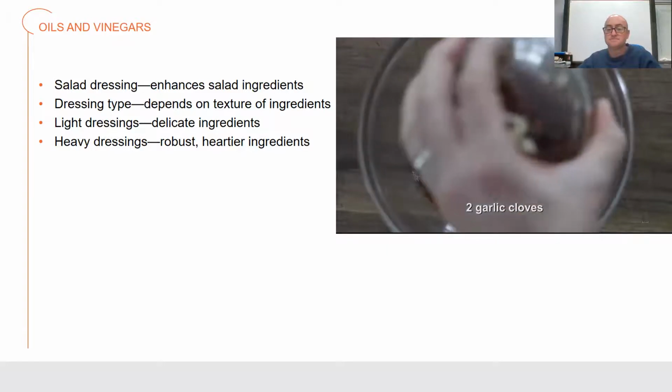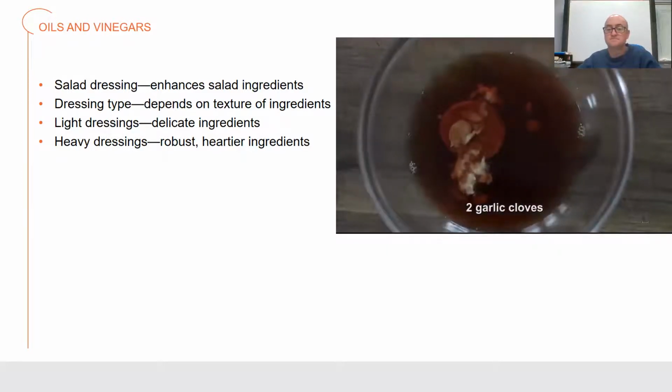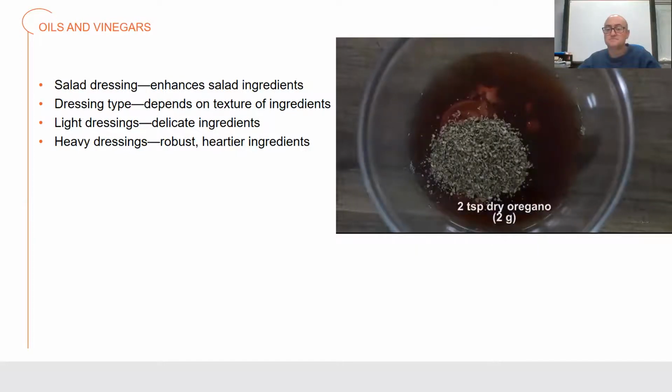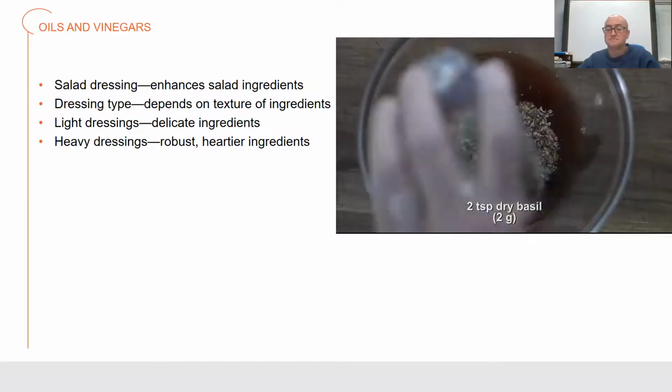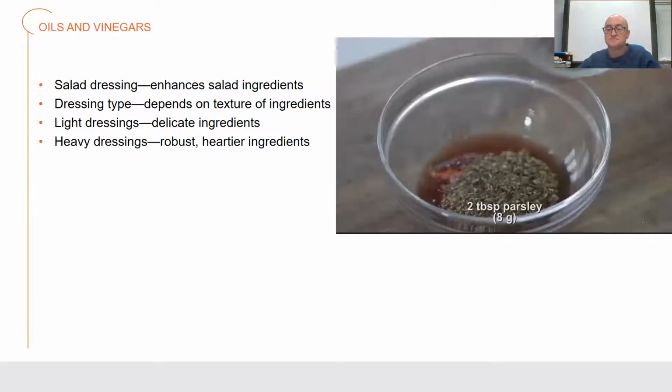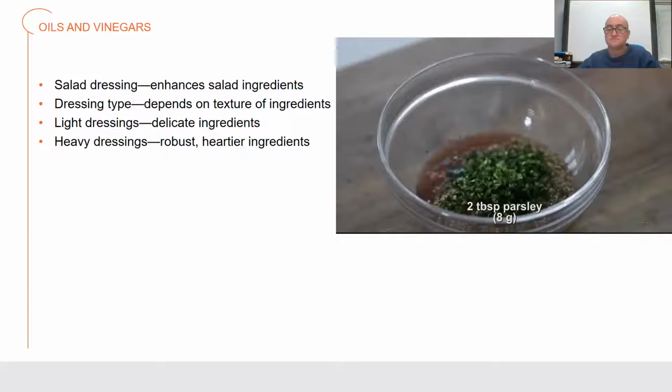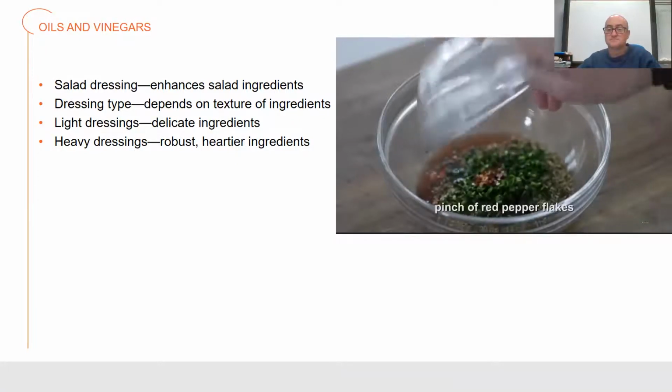Now I'm going to add in some freshly minced garlic cloves, followed up with some dry oregano. And then next I'm going to add in some dry basil. Now to hit it with a little bit more ingredients, I've got some fresh chopped parsley. You could use dry parsley. I think fresh just adds a little bit better flavor. I don't like dry parsley. It tastes sort of like nothing to me.